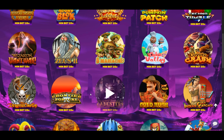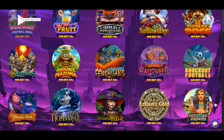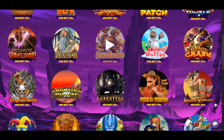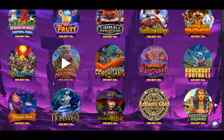So what I'm going to do is start off with the knockout football rush, the cheapest game, the game with the lowest minimum bet. Have a couple rounds on that. We're then going to jump over to hot fruit, and then I'm going to jump into some of the other games that are available. Unfortunately, I'm not going to be able to go through all 62 games in this video. It's simply going to take too long.